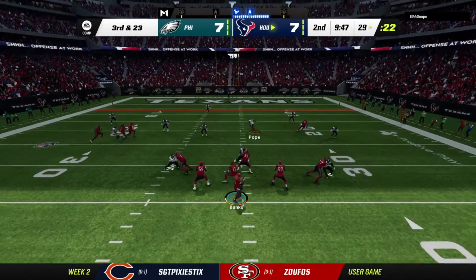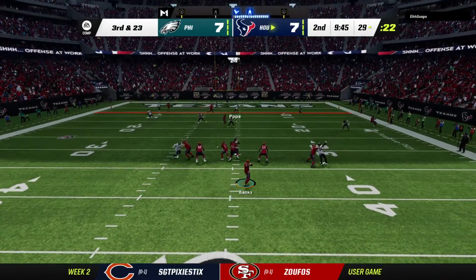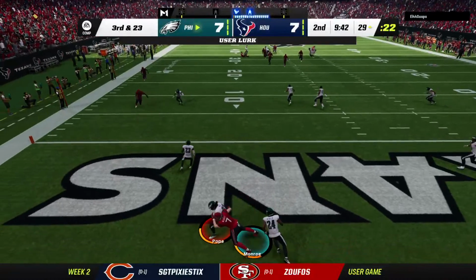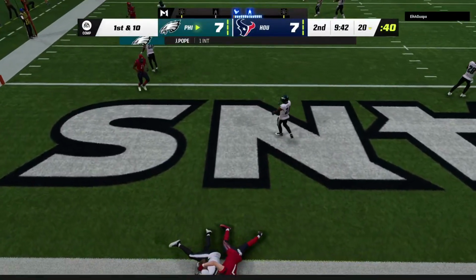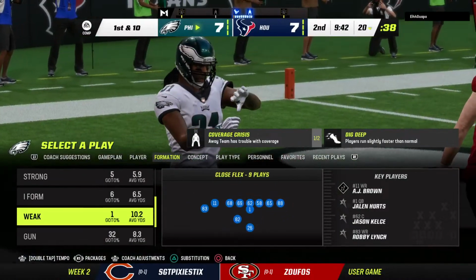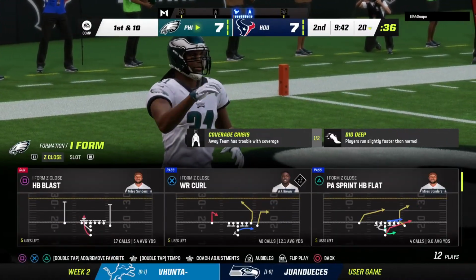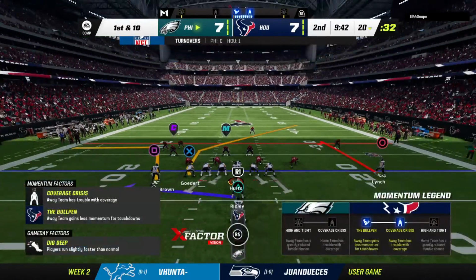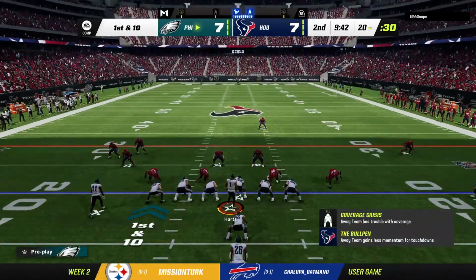Now on 3rd and long, they'll look to throw. Going to throw deep for the end zone. And this is going to be intercepted. And a big turnover there as his guys will get the football back. And the Eagles are going to get the football here as the ball will come out to the 20. The Eagles offense set to begin their next drive.